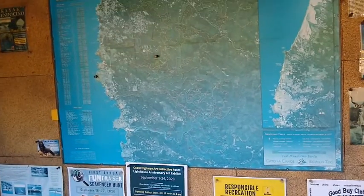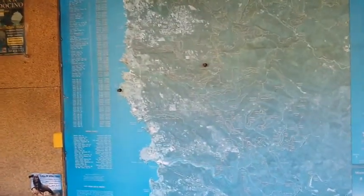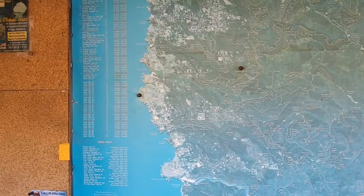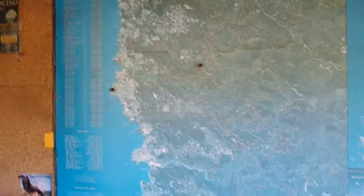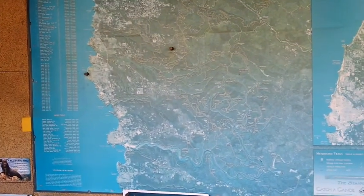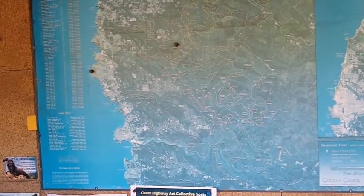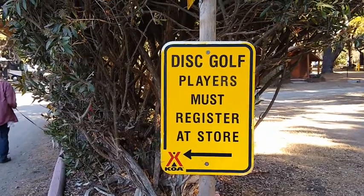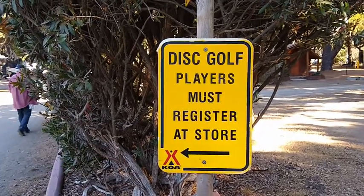And this is a map, and the black pin on the left is where we are. Not sure what the other pin is. Might be Santa Rosa. They must have a disc golf area I haven't seen yet.